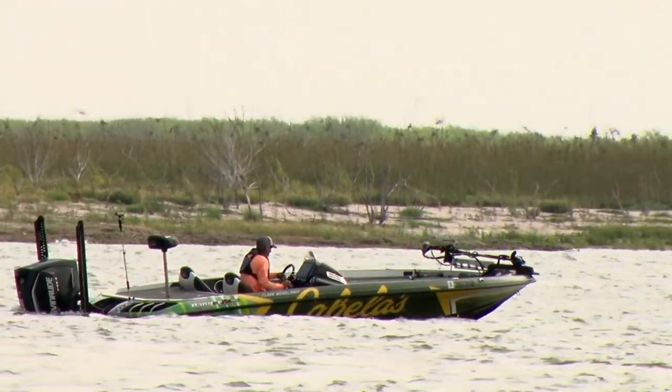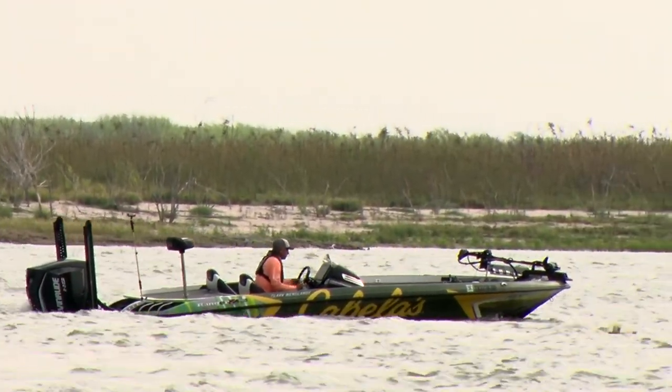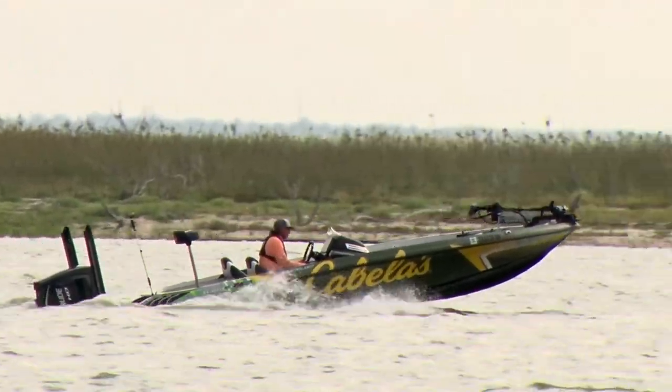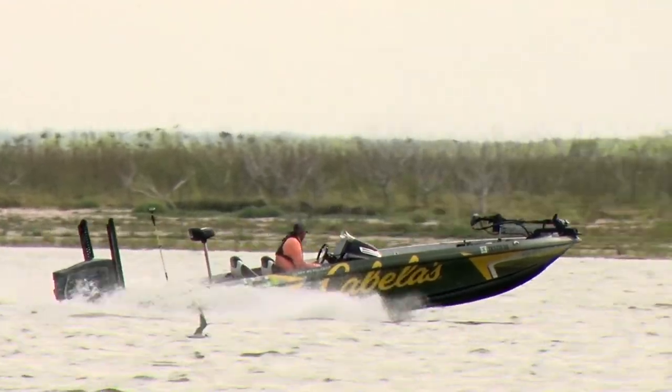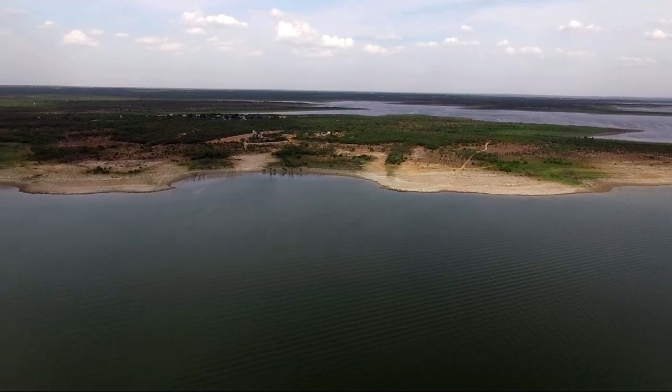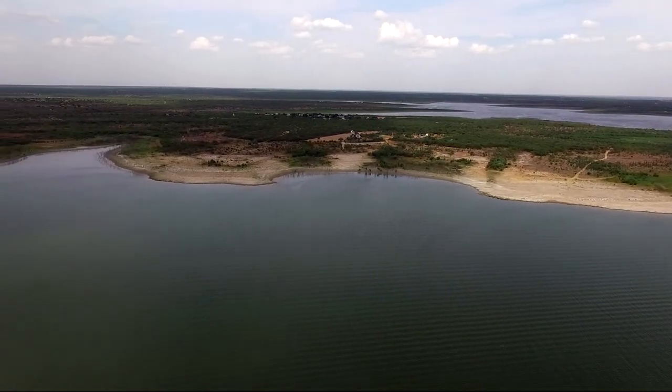So the first thing I noticed when we put our boat in the water is that there's bait everywhere. My Garmin 7612 just lights up with fish, bait. I can see everything. And the thing about it is, we've had a lot of rain in Texas this year, but Falcon is pretty low. The times I've been there recently, the water's been pretty high, but this time it was really low, and it falls really fast. When they start dropping water out of that lake, it falls really, really fast.